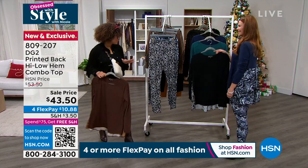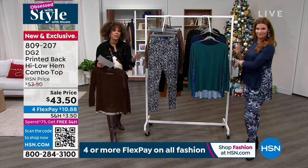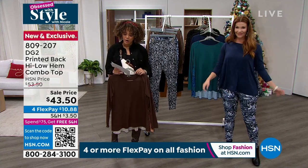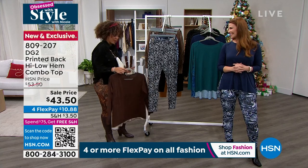So say the ordering process for that. Sizing on that one is going to go extra small to 3X. Machine wash and then hang it to dry, so easy care on that one. 809207 is the item number on this one.